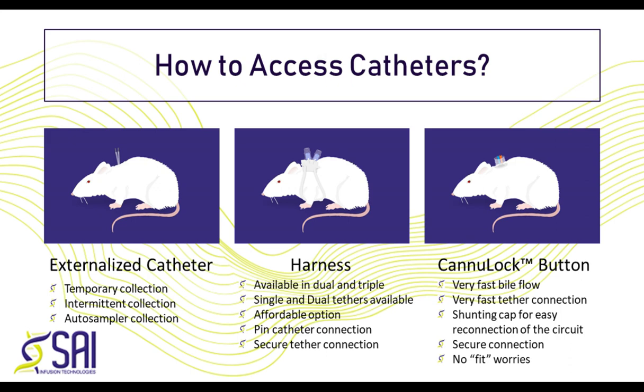And here is an illustration of 3 of them. So the first one is you simply externalize the bile duct and duodenal catheters and connect them with a stainless steel connector until you're ready to go. Brad showed a picture of that. And as he mentioned, that's how many surgical vendors complete their bile loops before shipping their animals. They used to always do that, but times have changed.